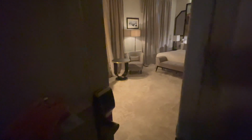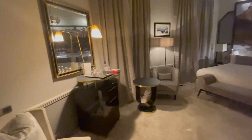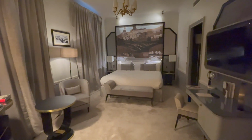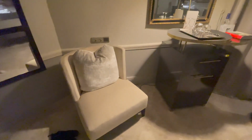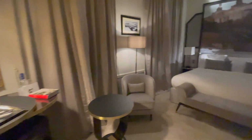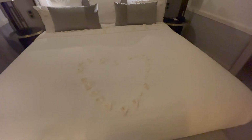Should I open? Okay. Oh, wow. Oh, it smells so nice in here. This is stunning. Oh, wow. This is beautiful. Nice little chair. Beautiful mirror. I'm just taking this with my iPhone. I brought my camera with me. Oh. That's so nice with the rose petals. Okay, let's turn the lights on.